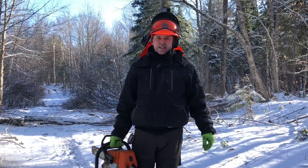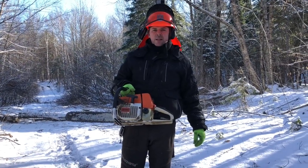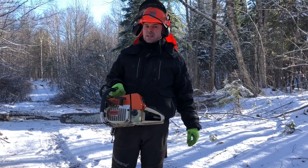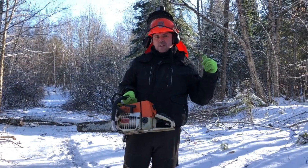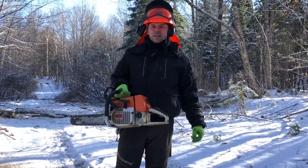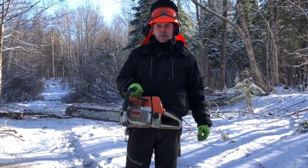Okay guys, now we're gonna take the big dog, the 60cc Stihl. And again, this is a little over 12.5 pounds. It's a big saw, not something I wanna lug through the woods every day, but we're gonna go after that fir in the background there. And I think it's at least 12 inches diameter. So this saw is gonna be up for the challenge. Let's see how we do.